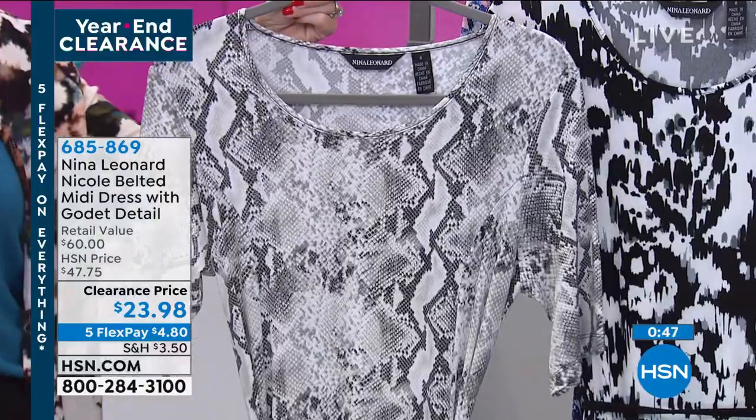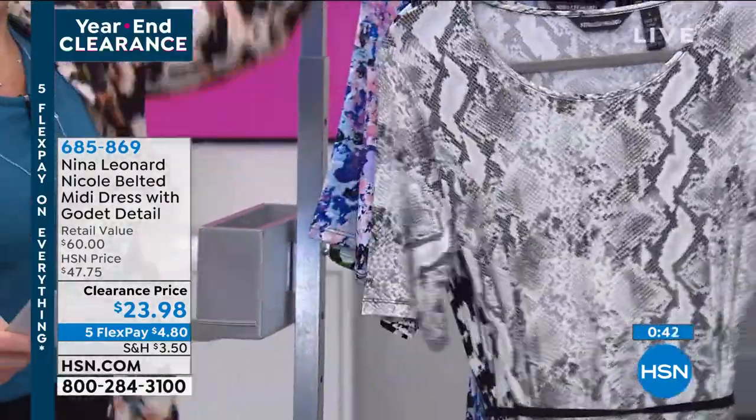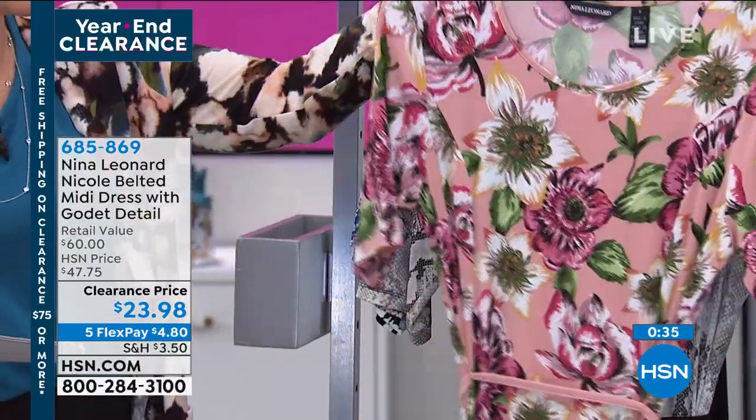So I wanted to show you the two most neutral options if you like the shades of grays and blacks. Then I want to show you this floral print, because this is the lightest, airiest, most feminine, and pretty much all in those beautiful blushes and those pinks.